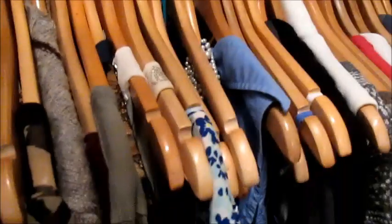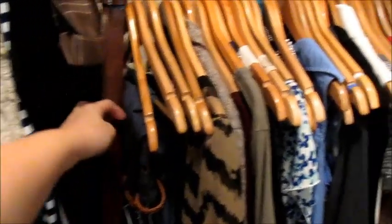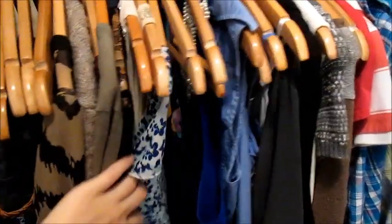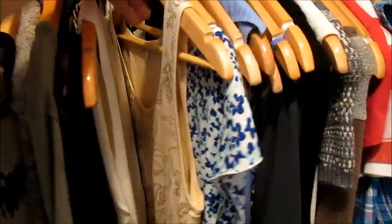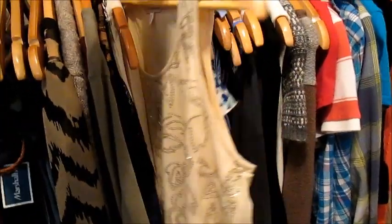And then these are all of my clothes as well. And it just goes on from, I just have a random belt hanging here, my shorts and some pants, all of my blouses and dressy items, stuff for school. I just picked this up. I think it's super pretty. That one was Lauren Conrad.